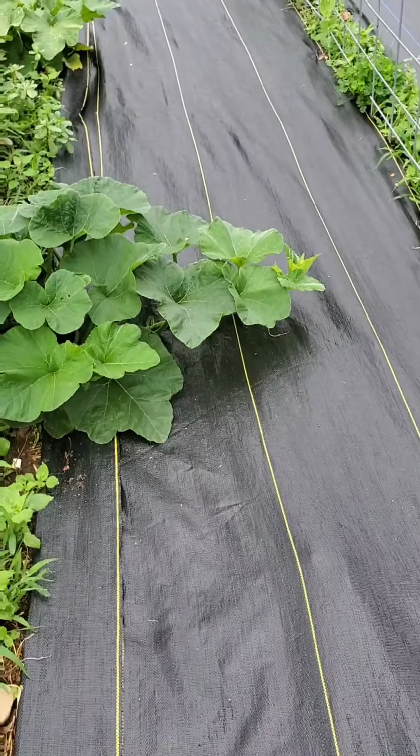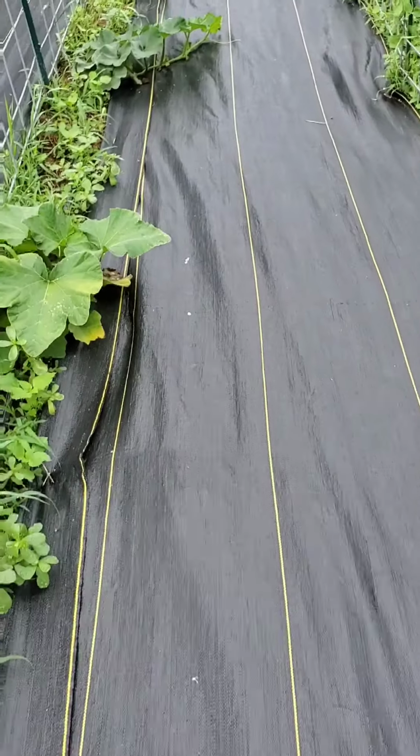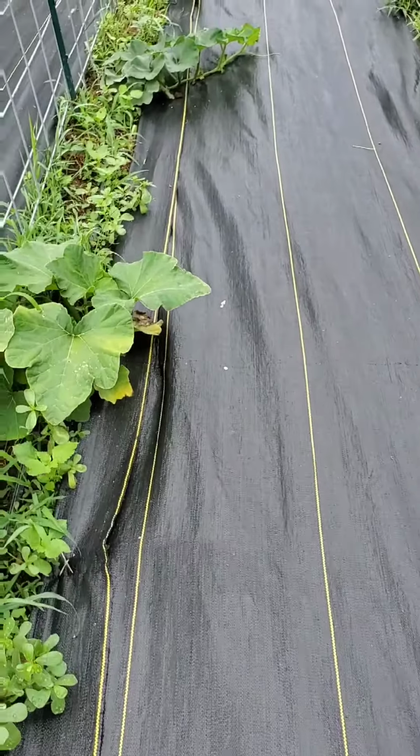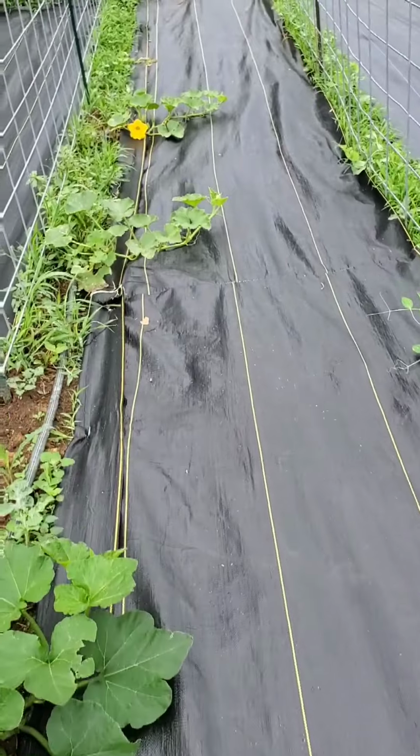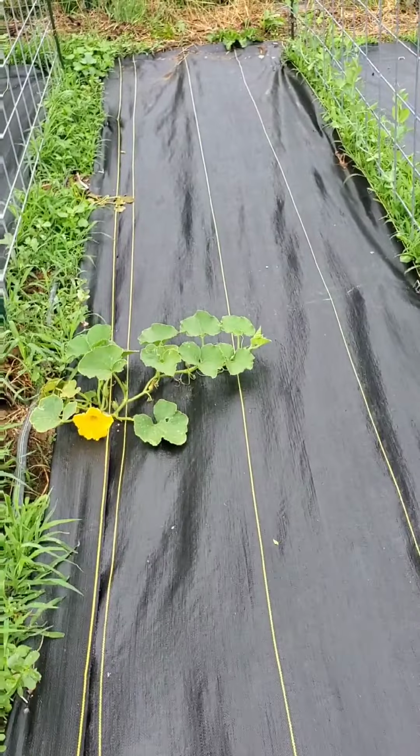Now these are my seeds, thank God. Some of these seeds I did save, so we're doing great. If it wasn't so wet out here, we would have bees in these flowers just buzzing them away.